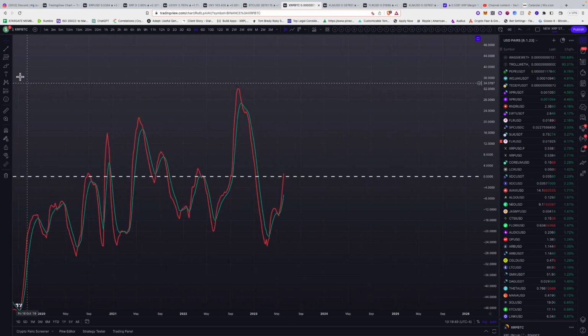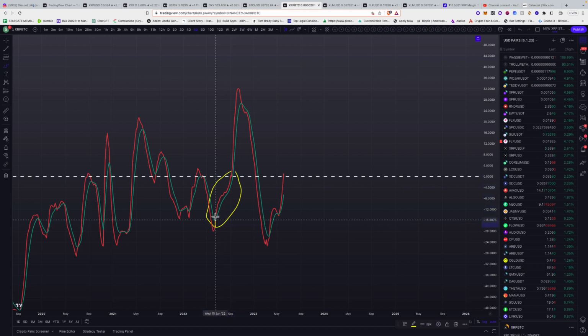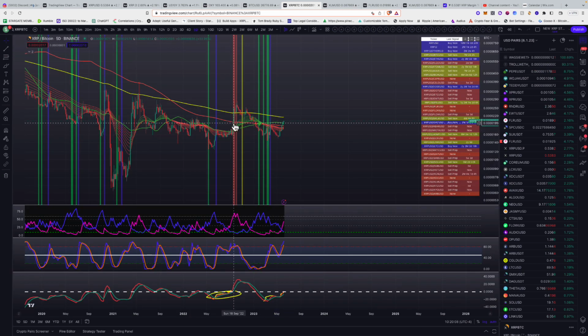It looks like we're in the early stages of what was back here, right? So right here where we had this pop up, we come down, it'll pop up, and then we get above the 0 line, then we go. So we have this pop up right here. We come down, we come up, we go to the 0 line, then we go. So this was back September of 2022. So this was right here.